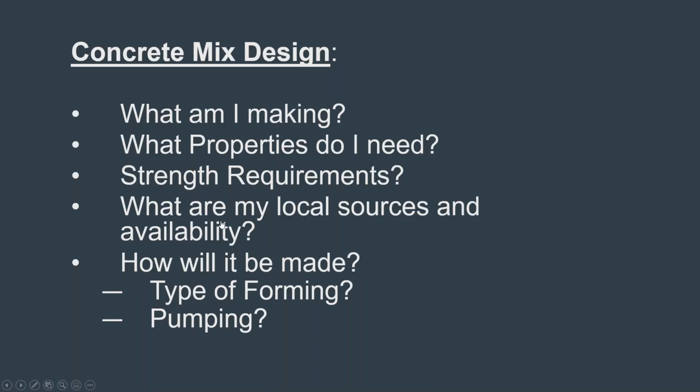So the main thing to keep in mind: what are you making? What properties do you need? What type of forming are you using? What are your strength requirements? Maybe you don't need something with really high strength. What are your local sources? Like, what do you have available in your area? What type of cement do you have available? What type of supplementary cementitious materials, SCMs, do you have available? What type of rocks are available? What might you have to do to get some better rocks? All of that you have to take into account when you're making your mix design.